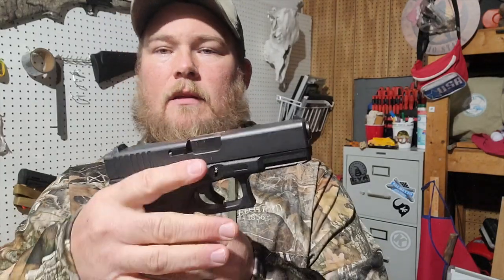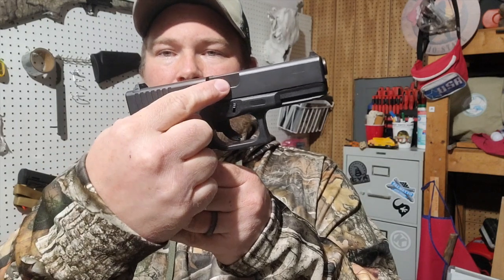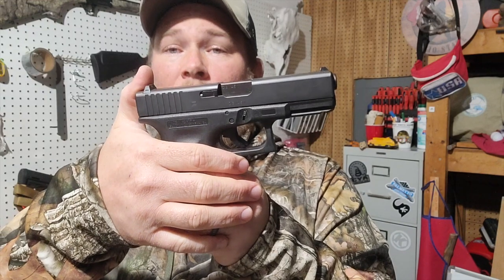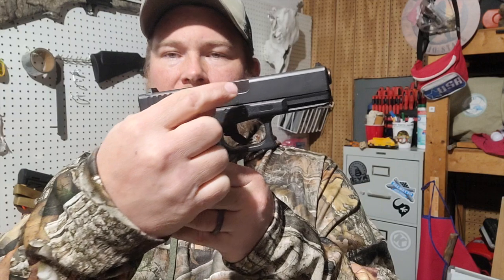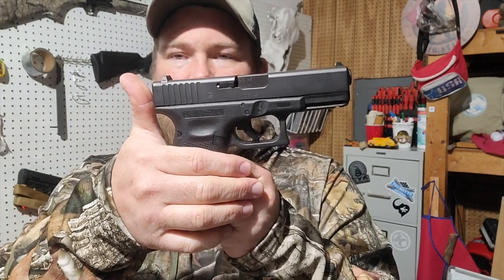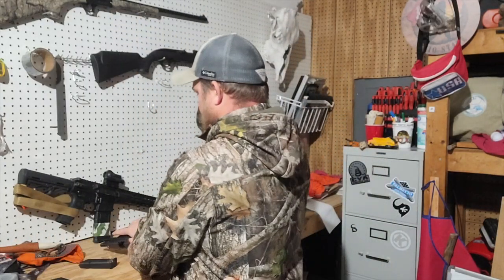All right. Condition 2 is a loaded magazine, round in chamber, and the hammer is down. Condition 1 is going to be a loaded magazine, a round in chamber, weapon is on safe, and that hammer is cocked back. Okay? So, those are the conditions of your firearms.